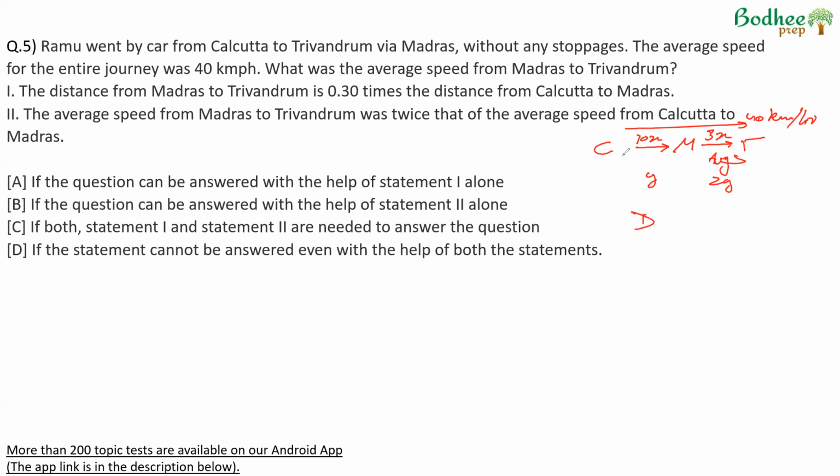For example, if the distance between Calcutta and Madras is D1, and the distance between Madras and Trivandrum is D2, then the time taken from C to M will be D1 by Y, and M to T will be D2 by 2Y. And therefore, we can say that the overall speed will be the distance from Calcutta to Madras plus the distance from Madras to Trivandrum, upon the time taken from Calcutta to Madras plus the time taken from Madras to Trivandrum.